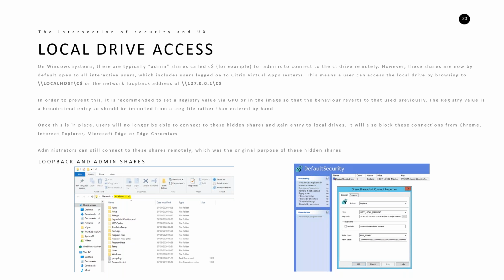So it used to be, back in the 2003 and 2008 days, that you would try and get to a loopback address or an admin$ share, and it would prompt you for credentials. With R2, this changed. There is a registry fix, which we will send out, which will let you revert the behavior of the Windows Server or the Windows 10 machine to behave like 2008, only in the aspect of these admin shares. And then when you try and browse to it, it will prompt you for admin credentials.